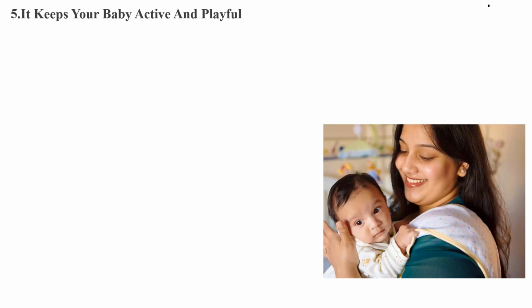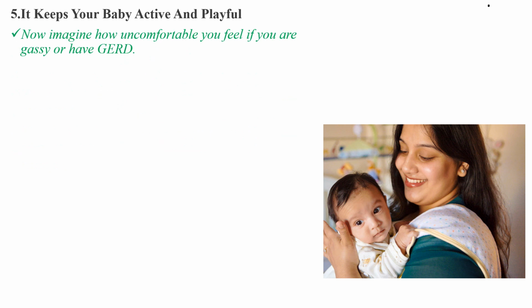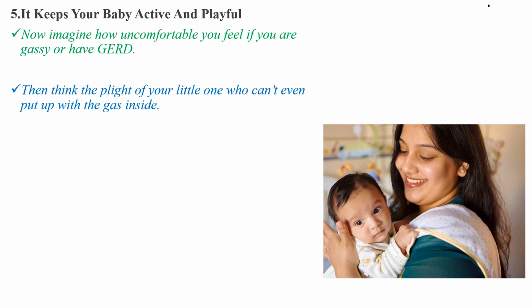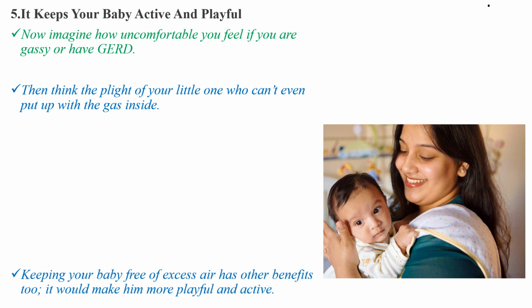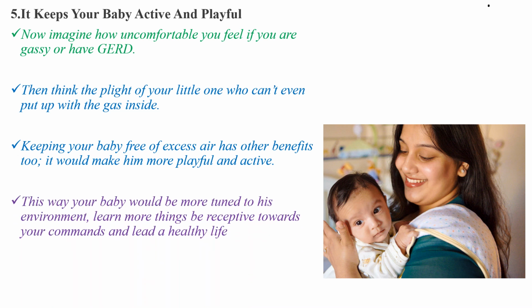The fifth advantage is it keeps your baby active and playful. Now imagine how uncomfortable you feel if you are gassy or having gastroesophageal reflux. Then think of the plight of your little one who can't even put up with the gas inside. Keeping your baby free of excess air has other benefits too. It would make him more playful and active. Your baby would be more tuned to his environment, learn more things, be receptive towards your commands and lead a healthy life.